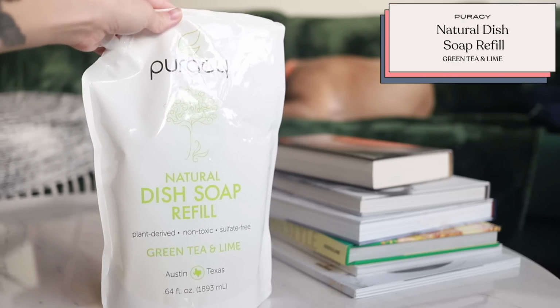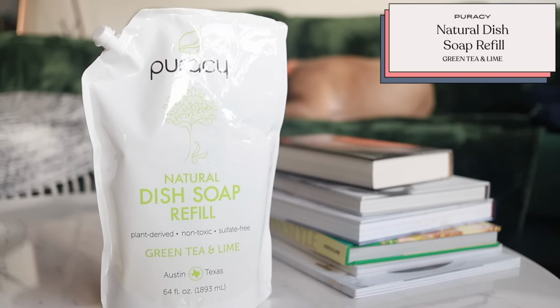This is my dish soap. This is from Puracy. This is their natural dish soap refill, plant-derived, non-toxic, sulfate-free. This is the green tea and lime scent. This is the dish soap that I have used for at least 2 to 3 years now. So that's a good amount of years. This is the one that I really like. This scent is very pleasant. I like more natural smelling scents, maybe you know that about me. It's very subtle, but if you think about it, you know that it's green tea and lime. It's just a nice smell to it.